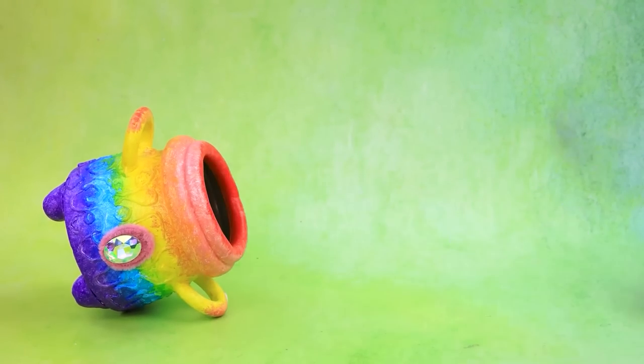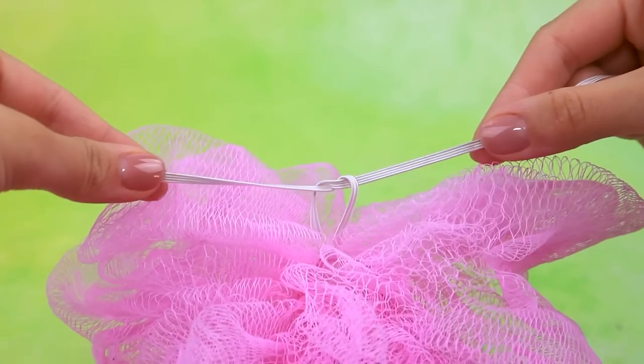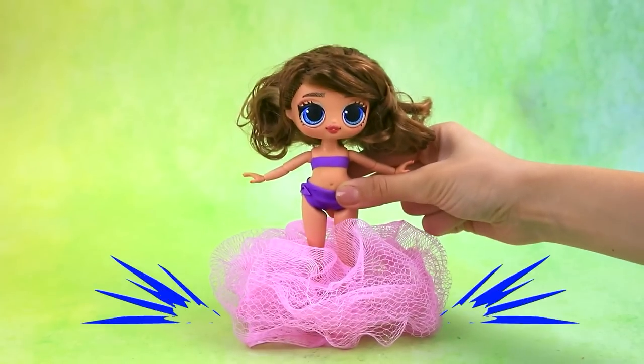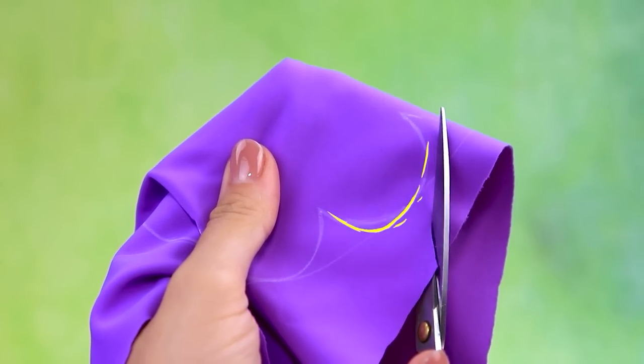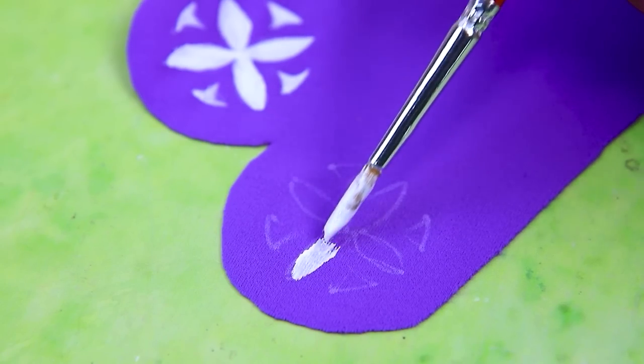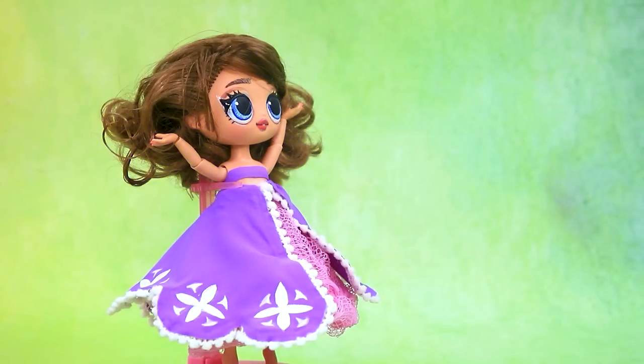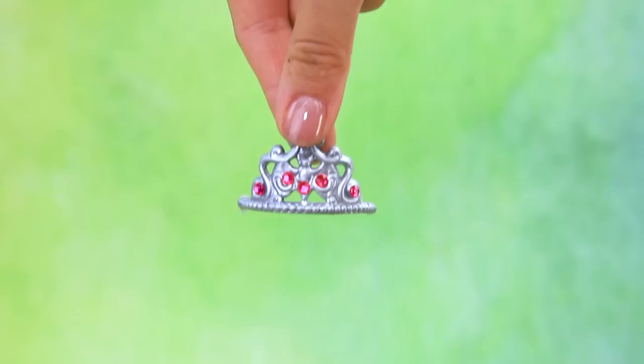The netting has changed color. Put it on an elastic band. Tie it. Sophia, fitting. Good. Cut a flower out of fabric. Hand painted. Decorate with the ribbon. Try it on. Okay. Wonderful dress. Missing a necklace and a crown.